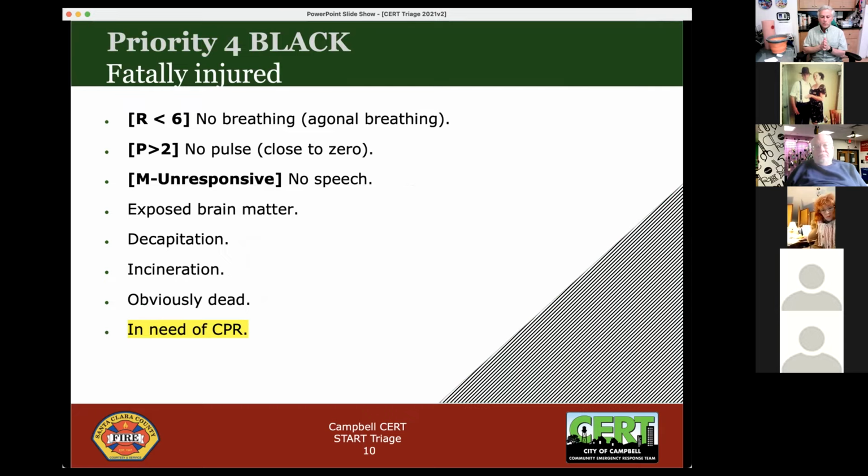The reason is simple, because when you start CPR, you finish CPR. You do it for a long time. And the idea of triage is 20, 30 seconds per person. You are going from person to person, sorting them to see how they're doing, to making sure that you've got them categorized in the right category. So we don't do CPR because that takes a dedicated resource.